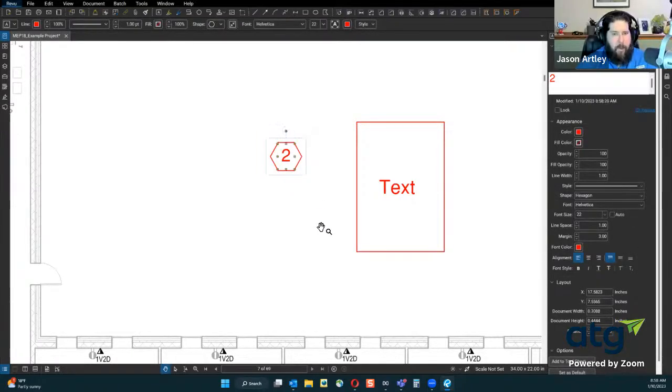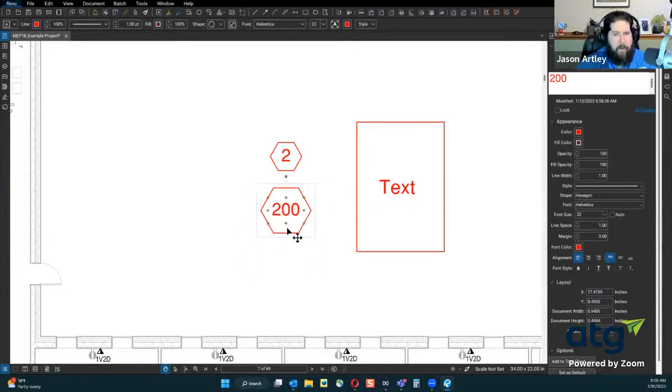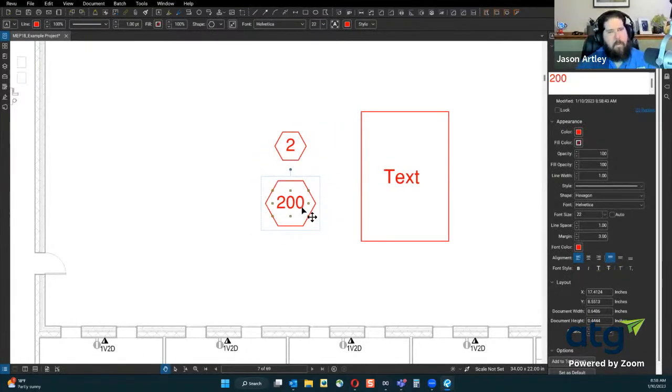Exactly. And that's the thing. If I do 2, and then basically copy the same number and put 200 in here, oh yeah, it's going to make it funky, right? And I can do this and I can still do that. But look, no matter what I do, that's as small as it's going to go. So that's where you would want to use the group instead.